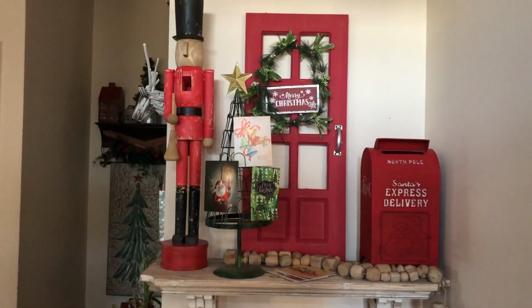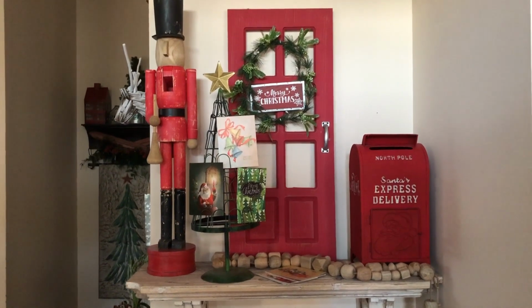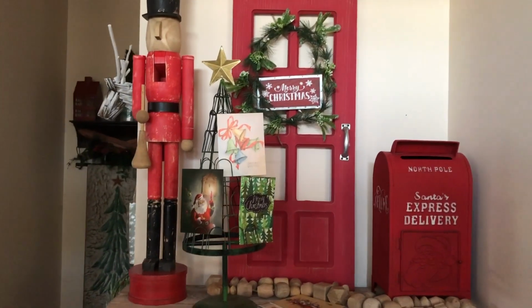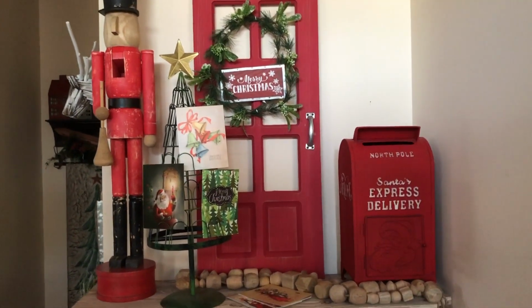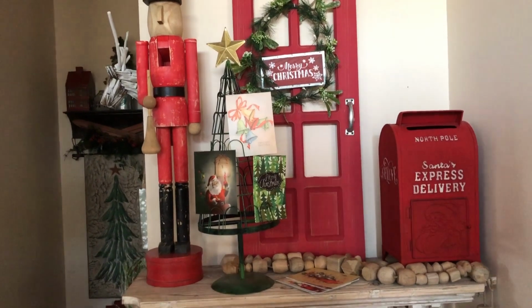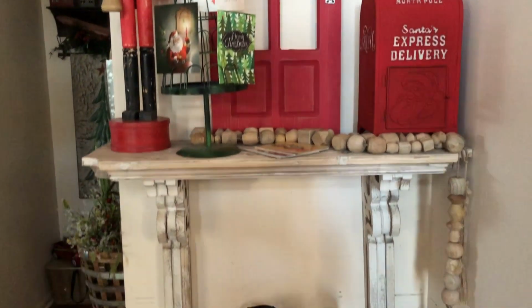All right, so I'm going to tell you where I got some stuff. I'm going to try to go quick. This soldier, of course, was Michael's this year. The door is from Joann's. The mailbox, I think it's Michael's too, and the card stand too. And those beads are from, I think, Target.